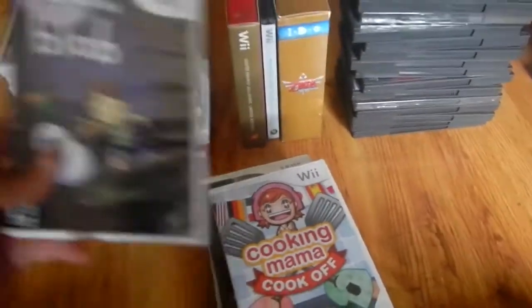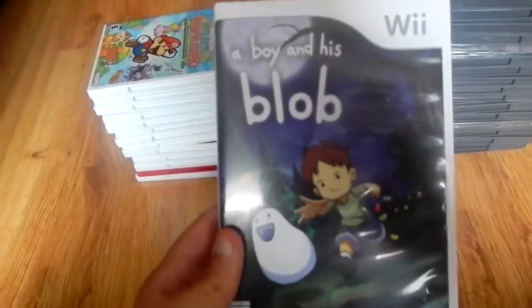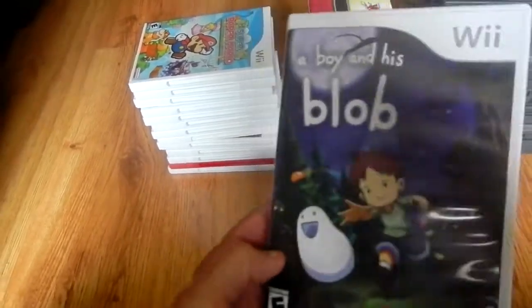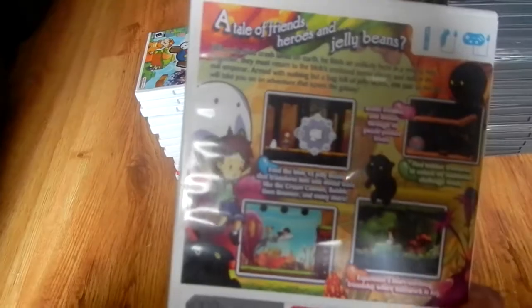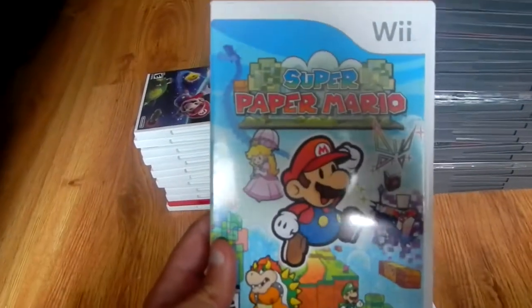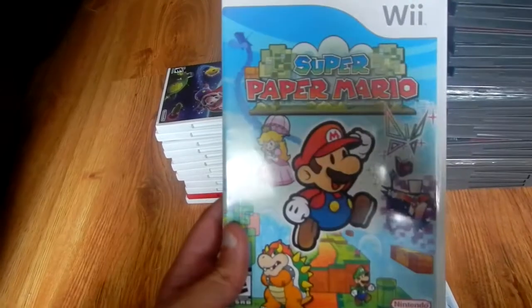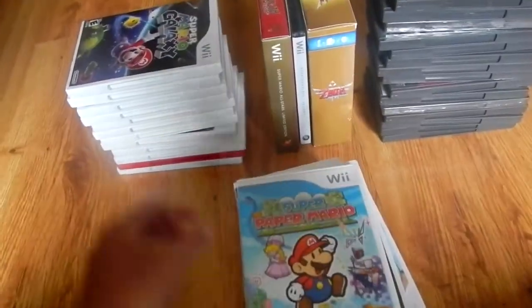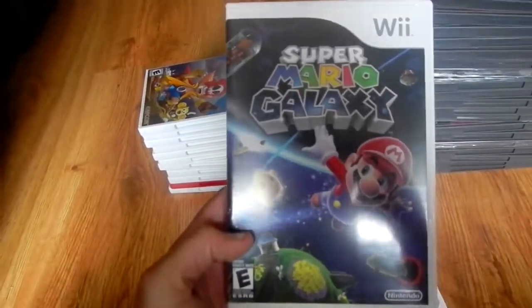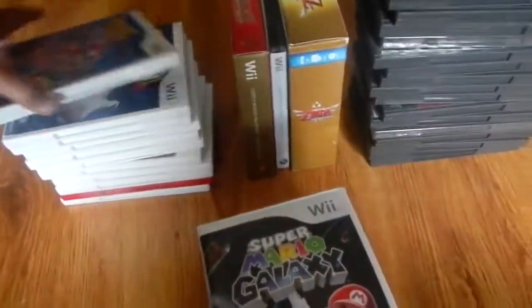Cooking Mama, who put this in my collection? That ain't mine. A Boy and His Blob. Bought this mainly because I love the Nintendo classic. This one's actually pretty cool. Very similar style game. Super Paper Mario. Everyone loves Paper Mario. It's like Mario RPG. Can't go wrong. Super Mario Galaxy. That was a good one.